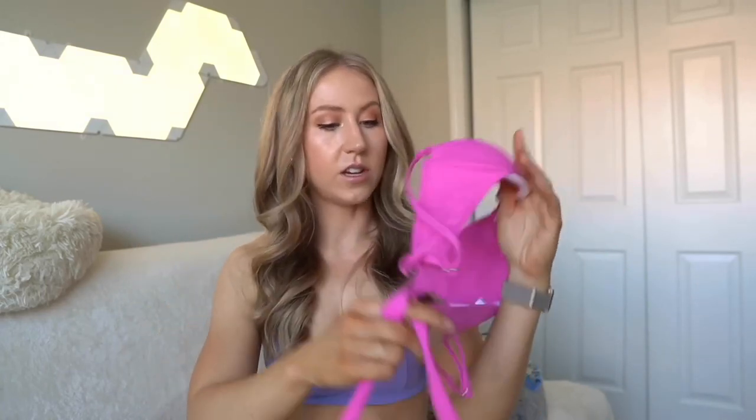Anyways, this is the Rory top in the color Princess. I love this color. I think it's super fun and bright. They do have removable cup pads, which I love to see. Underwire and the straps here are adjustable, and you can also tie the back strap. So this is what made me feel more confident with getting a size large because you can tighten the band to your own size preferences.